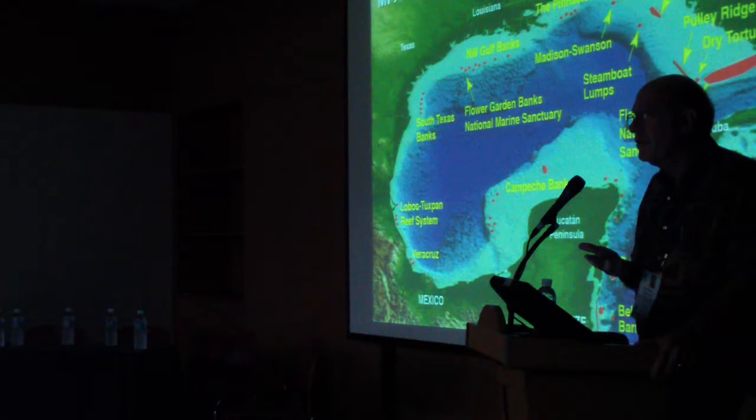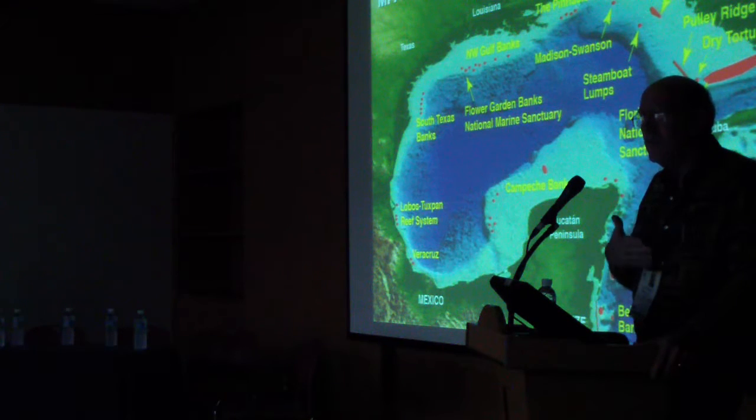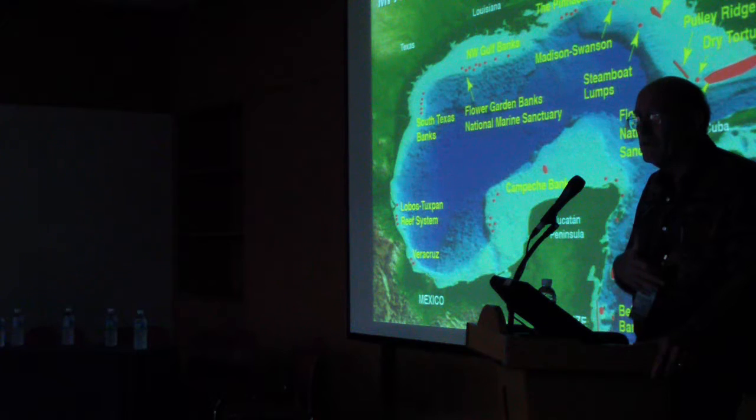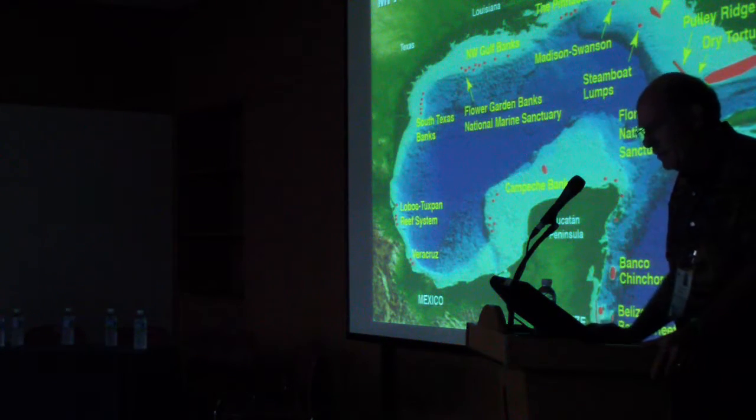The Restore Act was passed in the United States a few months ago, and it guarantees that over 80% of the funding from the fines that will come out of this will come to the Gulf of Mexico for restoring the Gulf and get to some of those other issues that are related also.